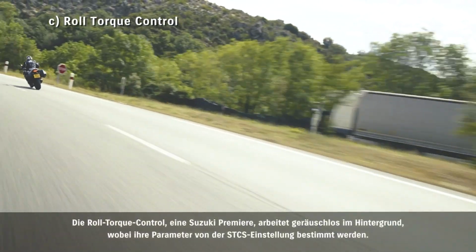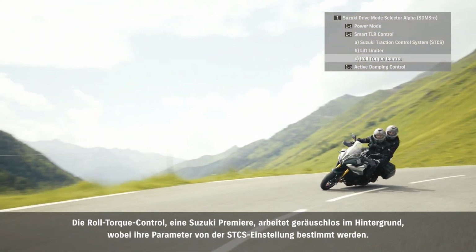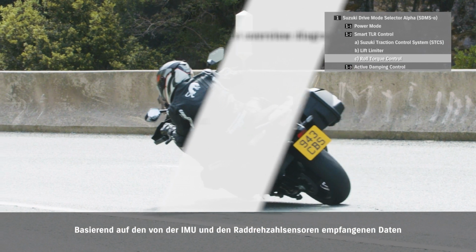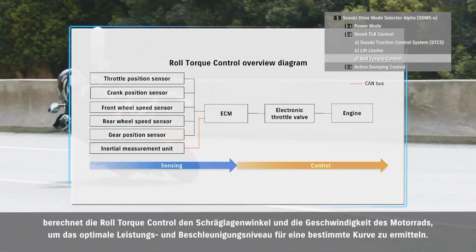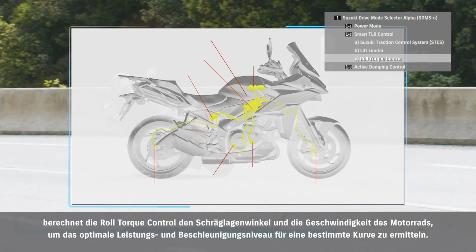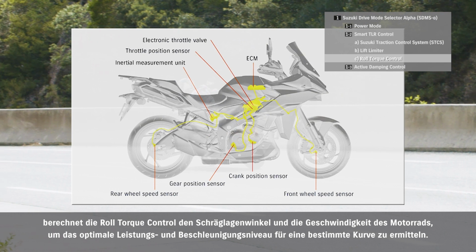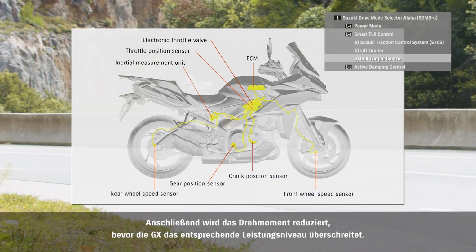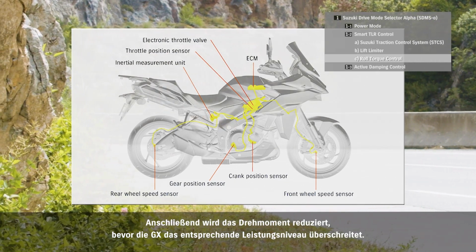Roll torque control, a Suzuki first, operates silently in the background, with its setting being determined by the STCS level setting. Based on data received from the IMU and wheel speed sensors, roll torque control calculates the bike's lean angle and speed to predetermine what level of power output and acceleration is optimal for a given corner. It then reduces torque output before the GX exceeds the appropriate power level.